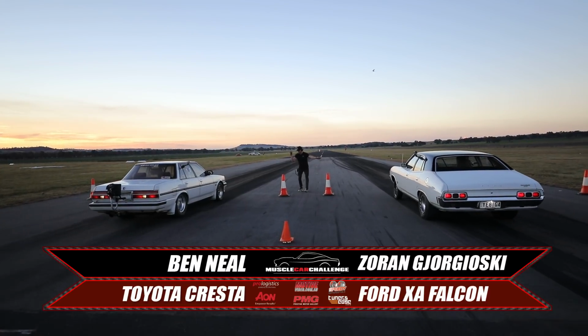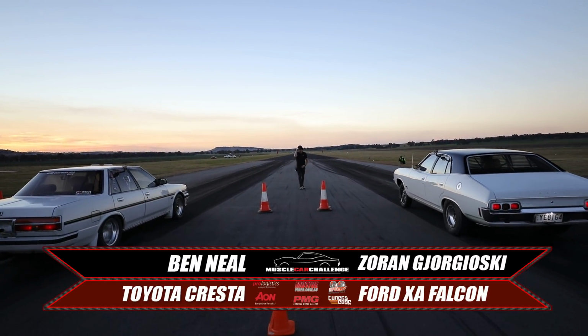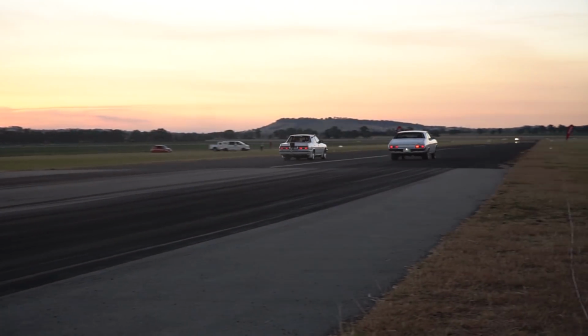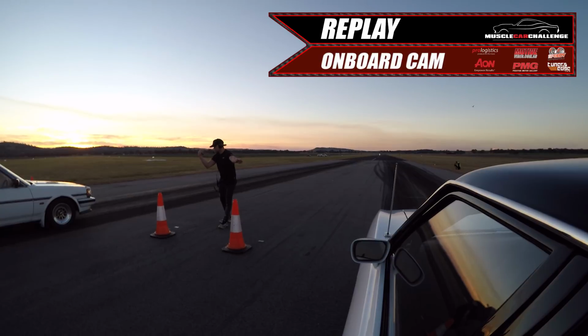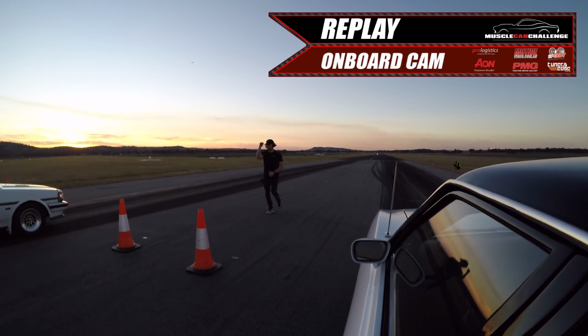A big matchup to happen early. Both Barra power under the hood. Benny Neal and Zoran go head to head, both reasonably good on the light. It's pretty even as they hit that transition point, but it looks like Benny Neal might have a bit more top-end power. He does, and he gets the win. Let's go to the onboard and see how close that race really was.